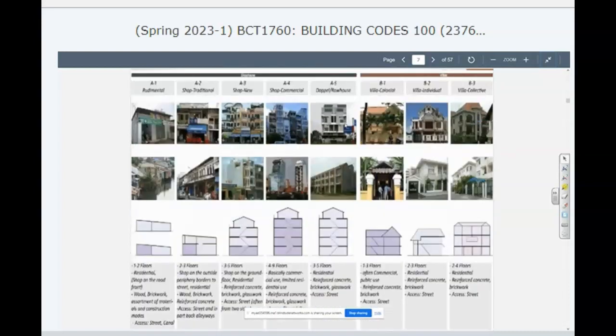Different conditions. Here's type A buildings and type B buildings, business, and then some smaller apartments. You can have one or two floor residentials. You have two floors shop on the outside. You can get larger structures, three floors, four to nine floors, three to five floors in residential, reinforced concrete. Again, when we start getting a little higher, you need to investigate how you're going to protect the building so it doesn't catch fire, but you can see the different kinds of solutions for housing types.